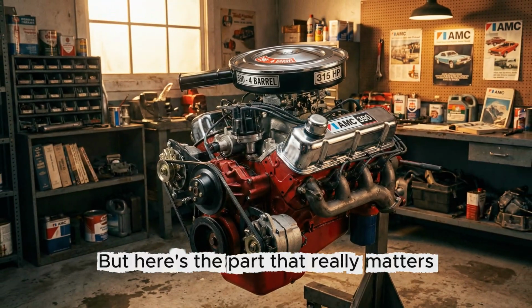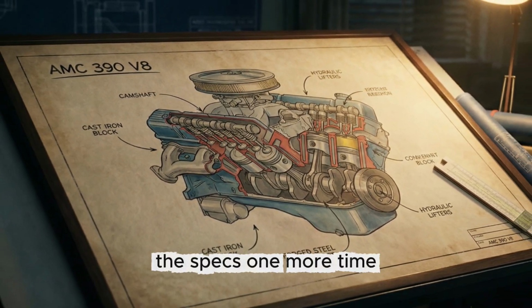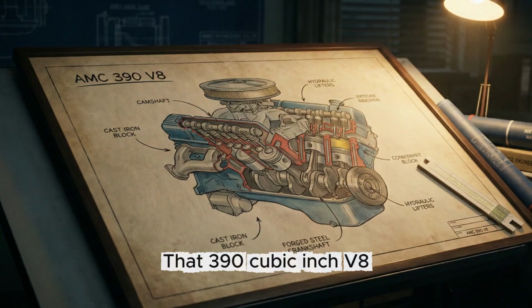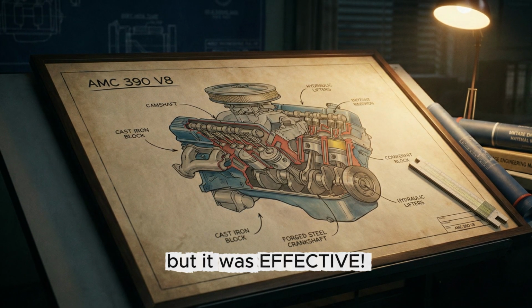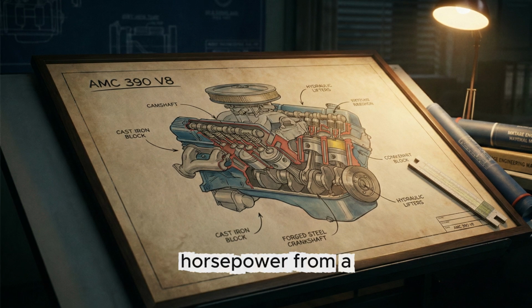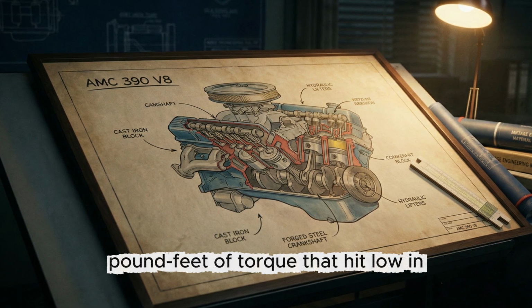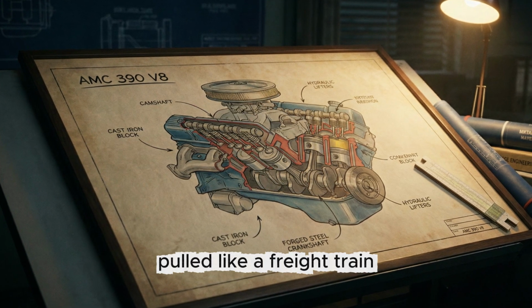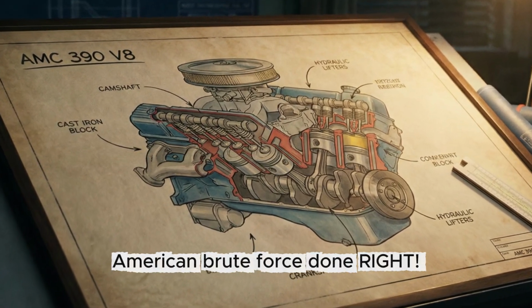But here's the part that really matters about this car's engineering. Let's talk about the specs one more time, because they deserve respect. That 390 cubic inch V8, it wasn't exotic, but it was effective. 340 horsepower from a cast iron block that could handle abuse all day long. 430 pound-feet of torque that hit low in the rev range and pulled like a freight train. This wasn't Ferrari engineering. This was American brute force done right.